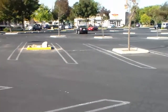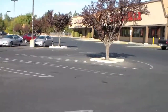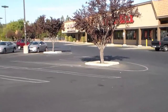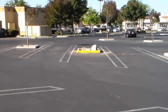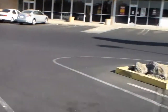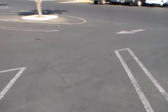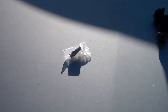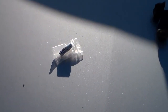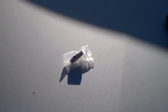So here we are in the parking lot, and I was expecting something like a light pole cache or a tree cache. But then I also found out there are sections that instead of plant life, we have rocks. So let's go see if we can find this cache and start with number 1. Okay, so we found the first cache and there's the log. We've got it signed and we're ready to go on to our next one.